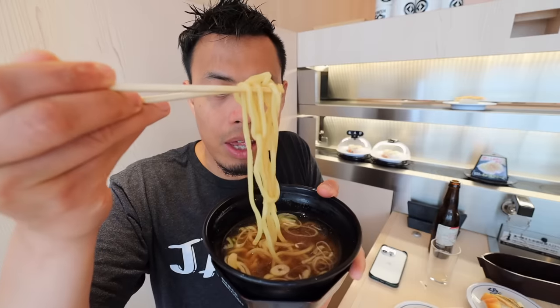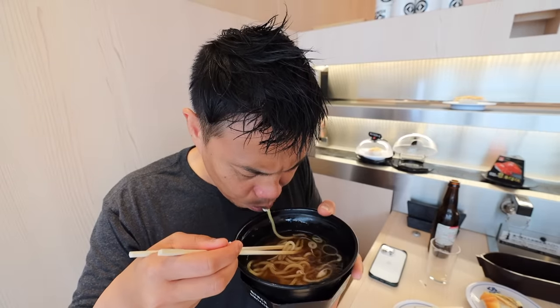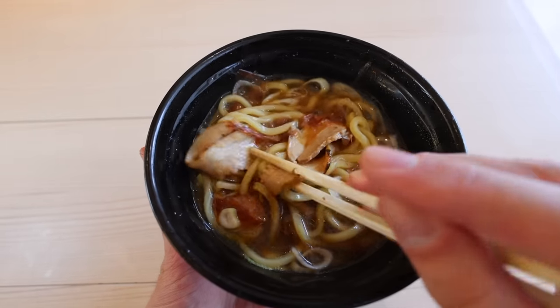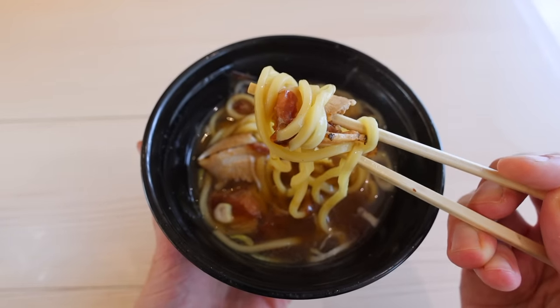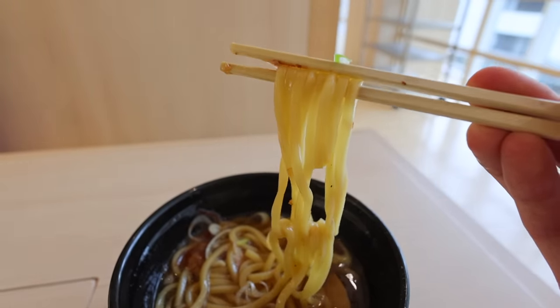Let's just taste that. This dashi is amazing. Apparently they make the dashi all from scratch, and that is just so flavorful. The umami is so strong. Then the noodles are actually a little bit thicker than normal, so I think kids will like this one as well. And that's a good chashu as well. That was a flavor explosion.